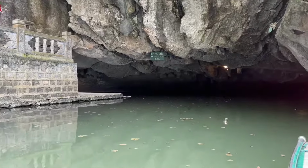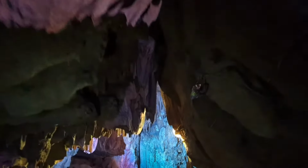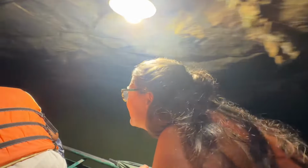The second place we visited was the most exciting part of the trip. This is Dot Cave, a cave within Trang An that's a staggering 1 kilometre long. If you're claustrophobic, then this might not be for you, as it involved a lot of dodging and ducking to avoid the roof of the cave.